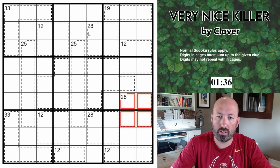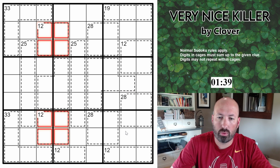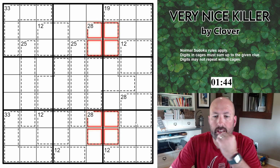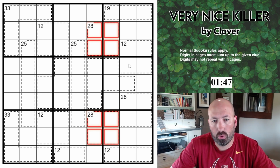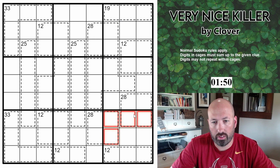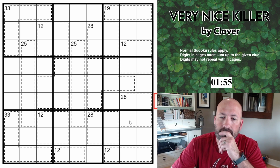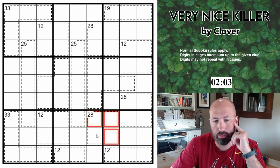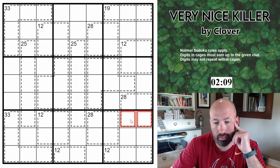So we've got kind of the same thing going on here. We have to have 1 and 2 in both these 12 cages, and we have to have 9 and 8 in both of these 28 cages. Now the 28s actually interact more than the 12s because these are all in the same box here. But we can't put 9 and 8 right there, because that would rule out 9 and 8 from all of those, and you have to have a 9 and an 8 in here. But you could put one of them in there, and if you put an 8 in there, the 8 would have to be over here.